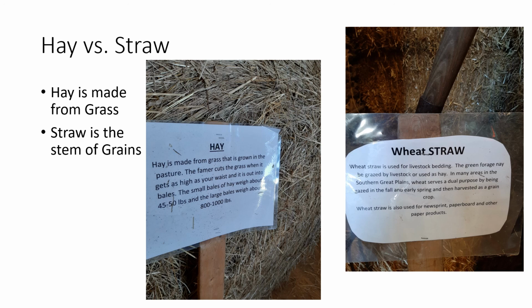Hay is what people use to feed the animals. This is what the animals eat. It is made from grass, typically grown in pasture. The farmer cuts it when it gets high enough, typically to your waist, and makes it into bales. It can be big bales that weigh almost 1,000 pounds, or small bales that weigh about 45 pounds. We typically feed large bales to things like cows, while we'll feed a small bale to things like the goats or the sheep.